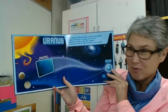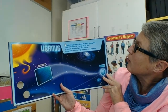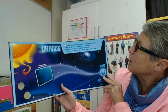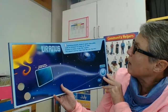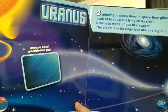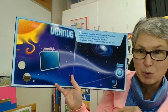2. Uranus. 2 spinning planets. Deep in space they glide. Look at Uranus. It's lying on its side. Uranus is made of gas like Jupiter. The planet and its rings look like one big blur. Wow. Uranus is full of greenish blue gas. So that one could also be called a blue planet.